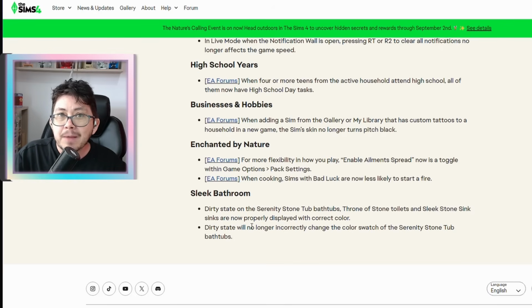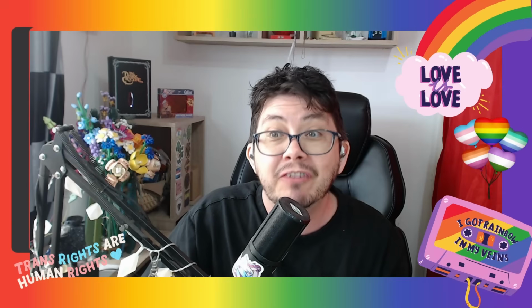And in the sleek bathroom kit, the dirty state on the Serenity Stone tub bathtubs, the Throne of Stone toilets, and the sleek stone sinks are now properly displayed with the correct color, and the dirty state will no longer incorrectly change the color swatch of the stone tub bathtubs. Fantastic. The real excitement, though, is in the new features.